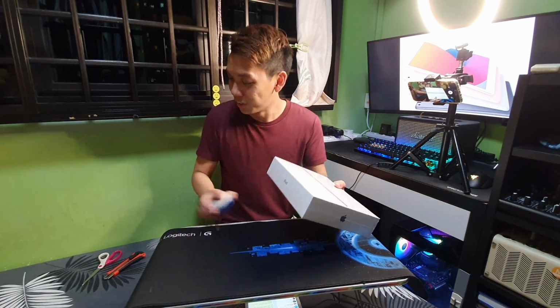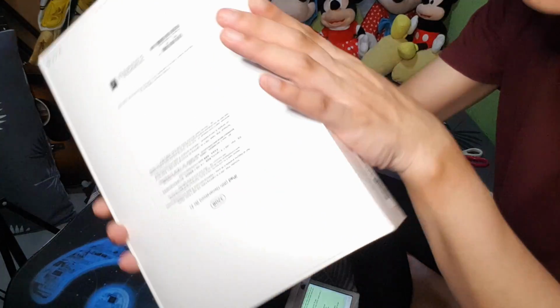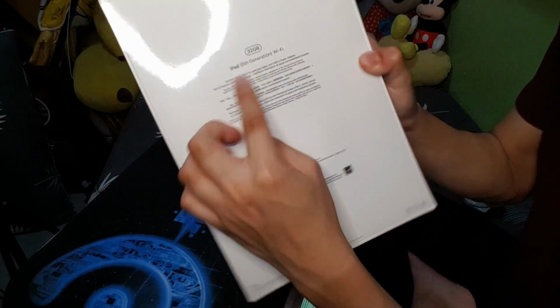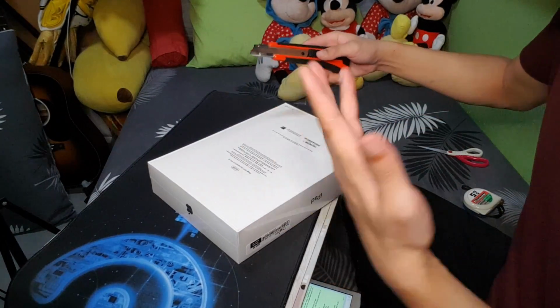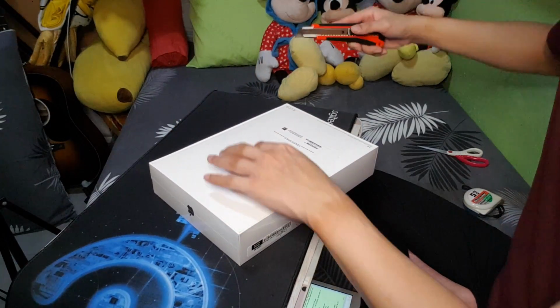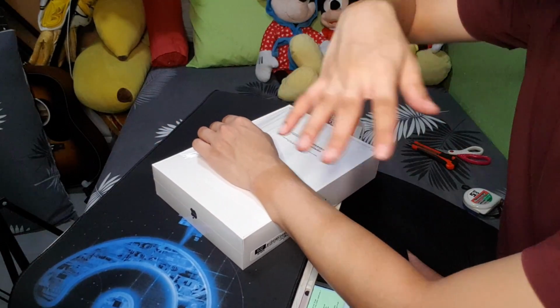But anyway, without further ado, let's open this up. As you can see, it's still sealed. Yep, iPad 8th generation Wi-Fi model. This is not the cellular version. Why not? Because I already have a SIM-only phone plan, so I don't really need the cellular version because I can just tether from my phone.